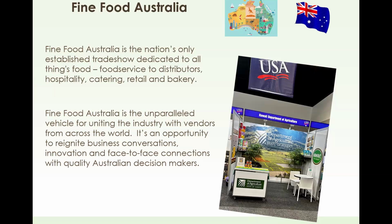This coming year, the show is September 2nd through the 6th of 2024. It's in Melbourne, Australia. And this year, the show is celebrating 40 years of having the show in existence. The show does alternate every year between Sydney, Australia, and Melbourne, Australia. This year it is Melbourne, Australia, and as many of you may not know, that is the actual capital of the country of Australia.